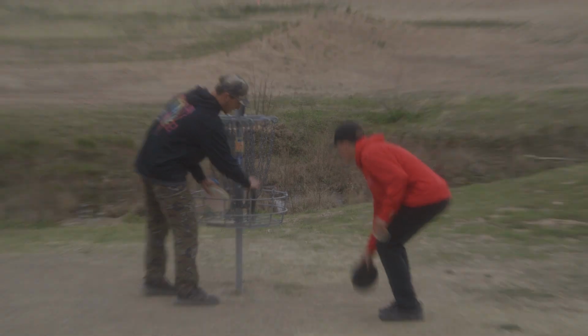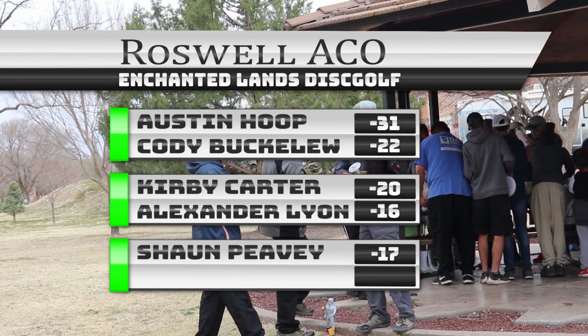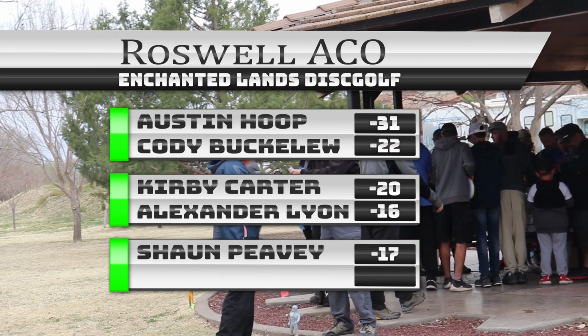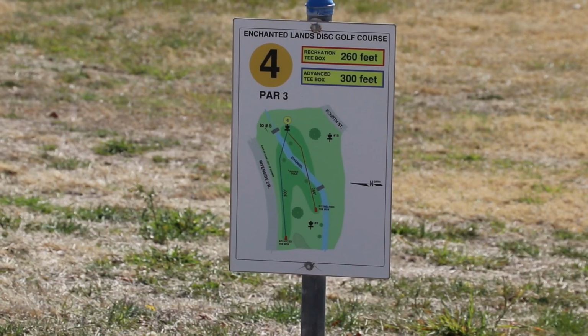I've seen a pattern happen where Austin would be the last to put it in the basket and first to tee off on the box. A good pattern to be in when you're playing disc golf. It's a great pattern to be in.